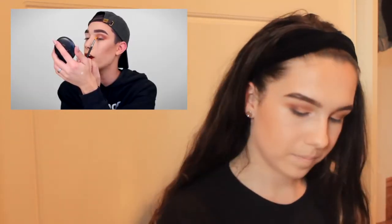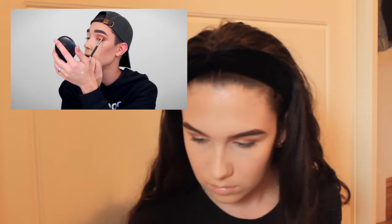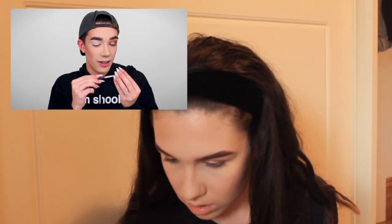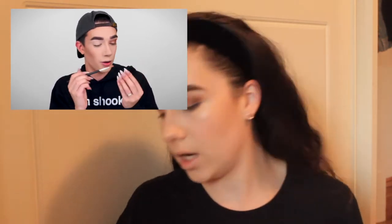Corner with the same orange shadow from before. For a little bit more dimension, I'm going to layer over top of that shadow with the new ColourPop single shadow in the shade Liar Liar. I'm just going to use the same exact brush. I have not used any of these shadows yet, so I'm super excited to see how it looks on the eye.